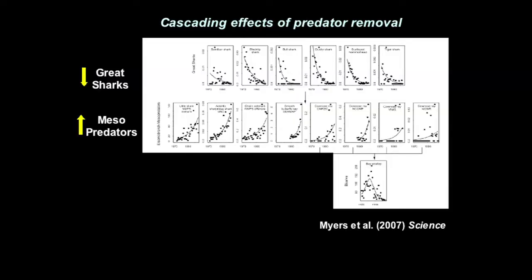This is actually the Gulf of Mexico, if I have the right data set here. And what we're seeing is that the removal of great sharks in the top panels is allowing small pesky sharks to increase in number, which is the second set of panels. What's interesting is the bottom panel, which you see in sharp decline in the last decade or so, is scallops. And this is what we call cascading effects of predator removal.